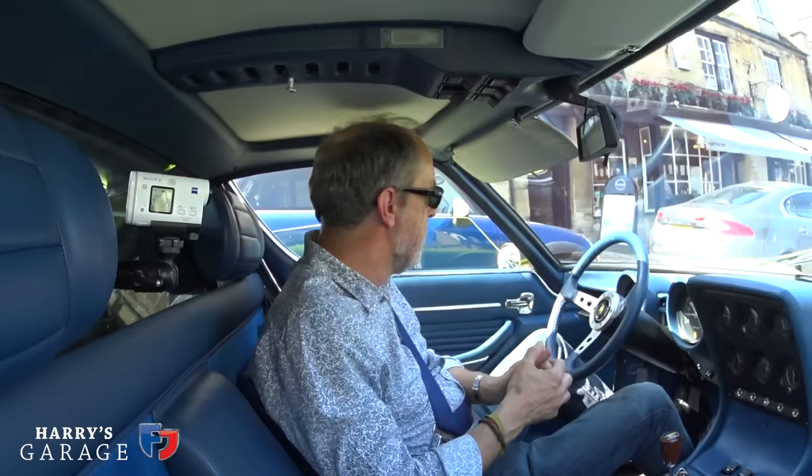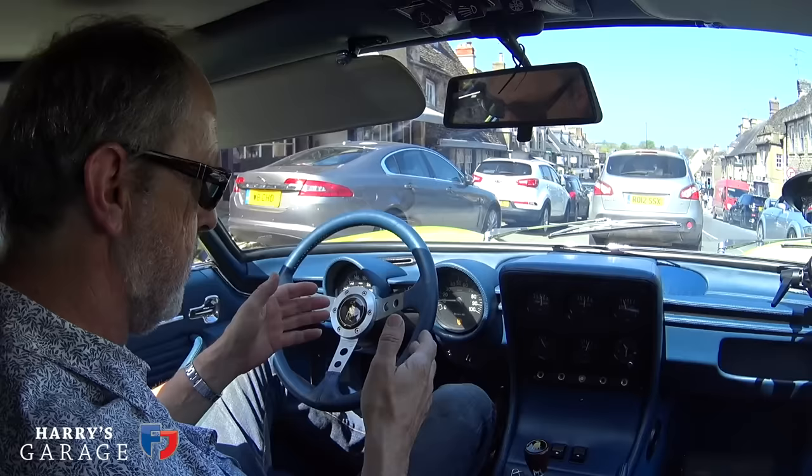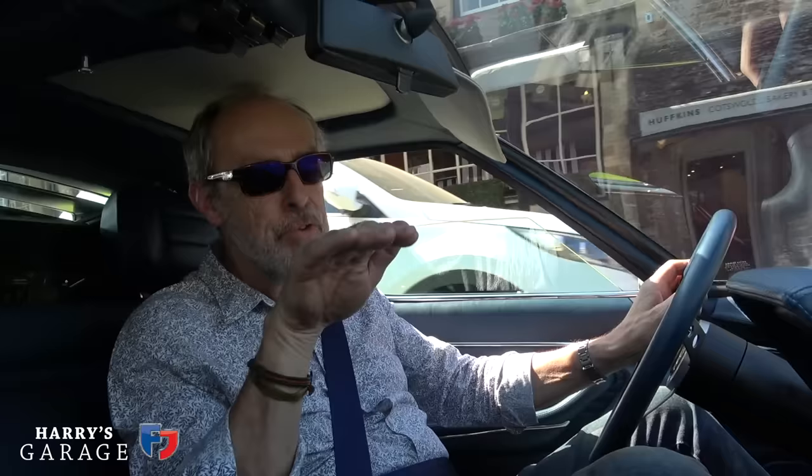The odd thing about the Miura compared to the Countach is the visibility out. The windows are all quite deep. So visibility front and side is great. It's a bit rubbish behind, but it's no worse than the Countach. At least through the slats I can actually tell there is a BMW following me. I couldn't do that in the Countach. I just know there's some sort of car there because I could just about see its windscreen.